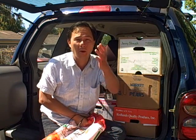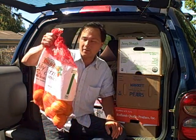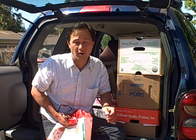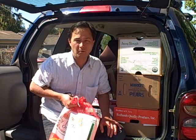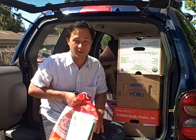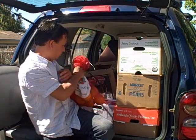Another excellent way to save money on produce is by buying direct from the farmer. And if you buy things by the 25-pound bag or by the case, the farmers will oftentimes negotiate better pricing with you, so you could save some money off their posted prices. And then also get to know your farmers and go back to them week after week. If they keep seeing you, then they'll probably also give you low prices because you're one of their better customers.